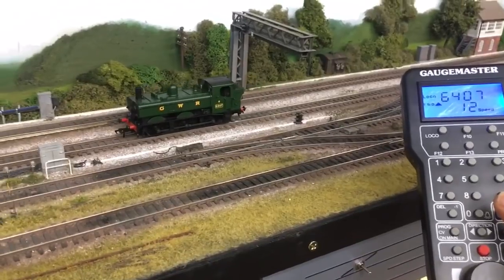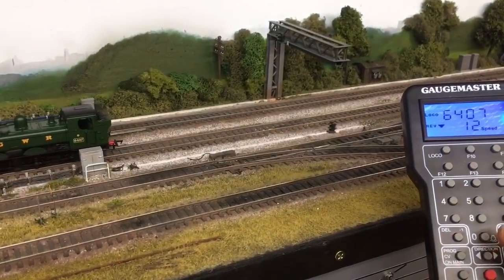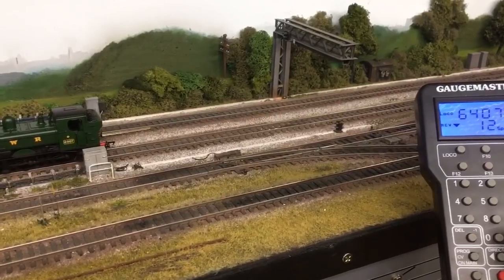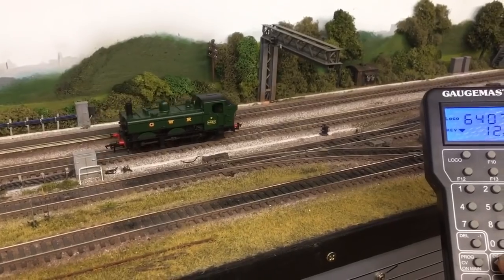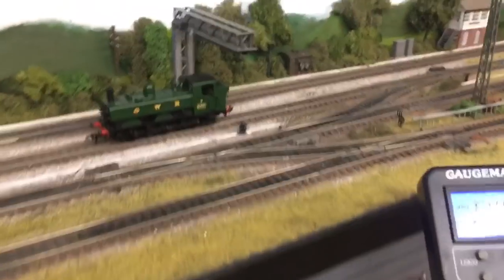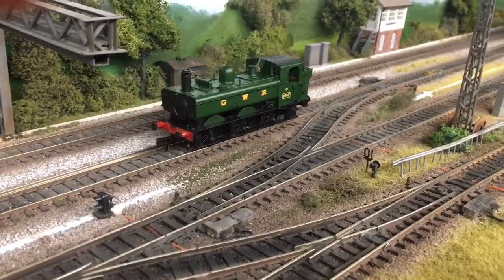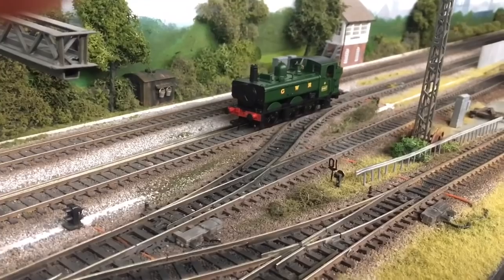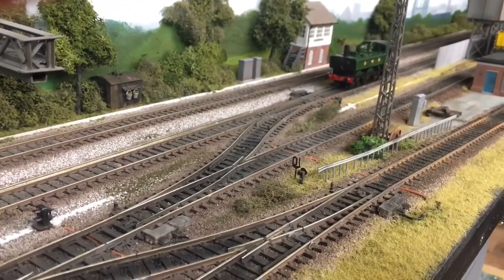So if you remember the first bit, when I showed you before I changed the decoder, it suddenly stopped and then went, this now actually slows down and goes, so it does a completely different thing. So it's more prototypical and looks a little bit more dainty on the track now, as opposed to bounding up and down. So if I just hit the signal box, press, there you go, reverse.